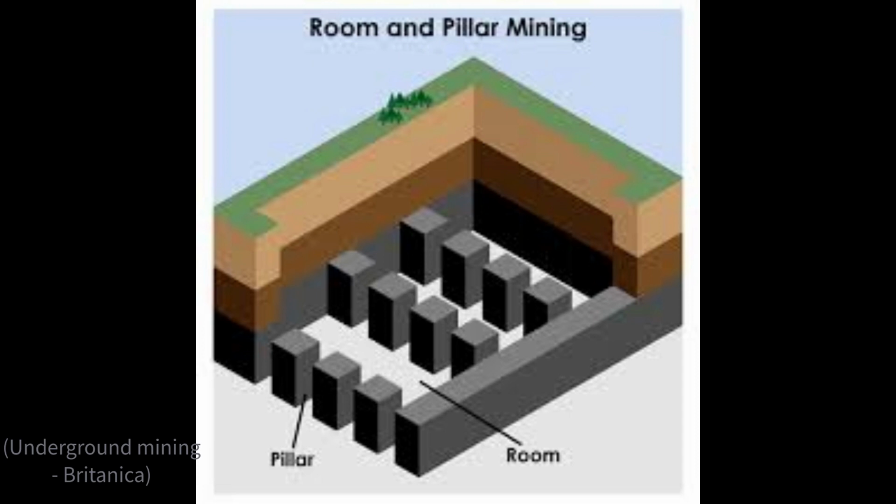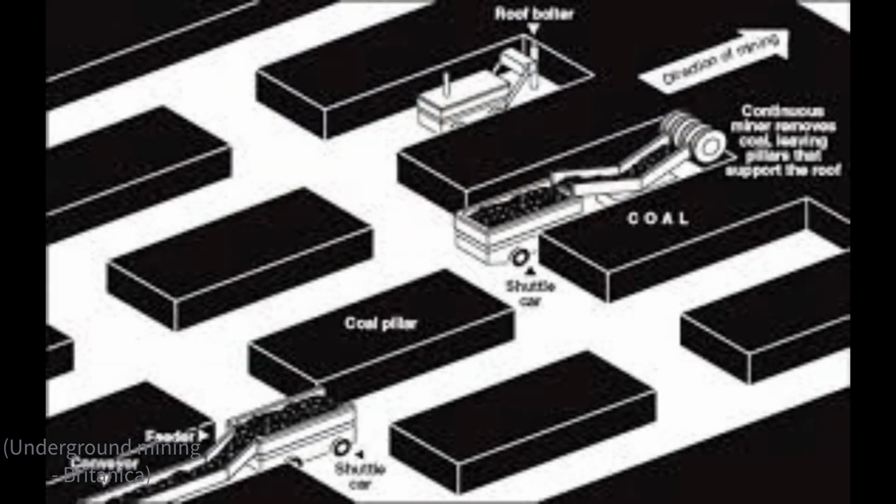Room and pillar mining is a method where numerous parallel drifts are dug into the ore body with smaller perpendicular drifts connecting them at set intervals. This leaves pillars behind. In some mines, when the end of the ore body is reached, the pillars get dug out and replaced with a more permanent support.